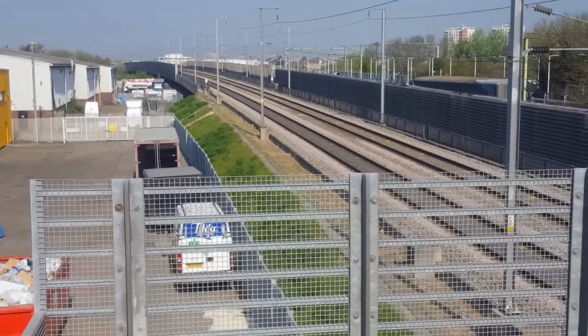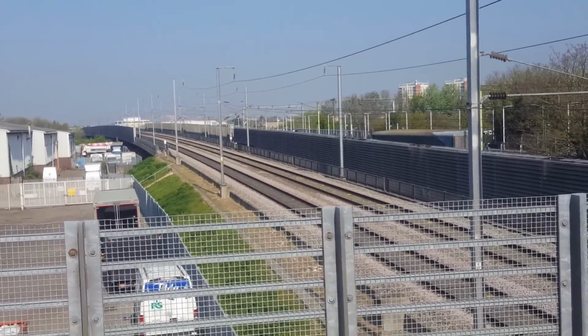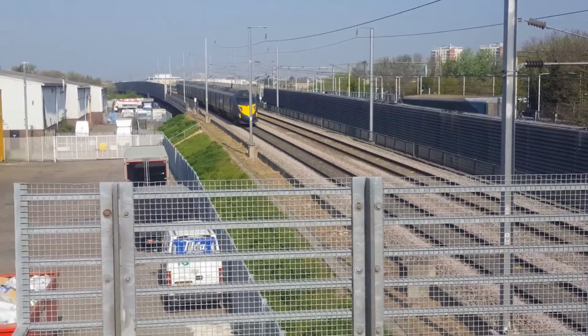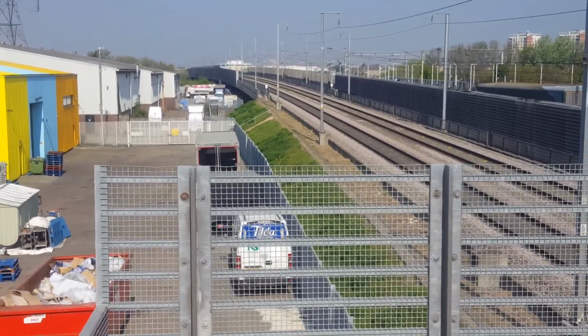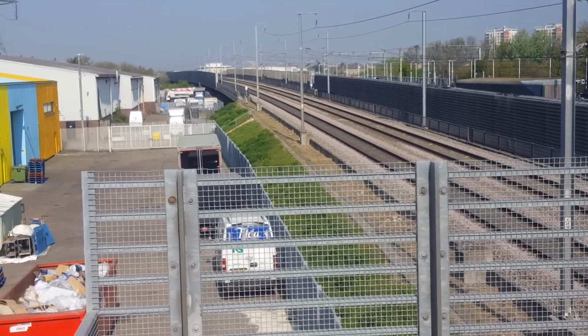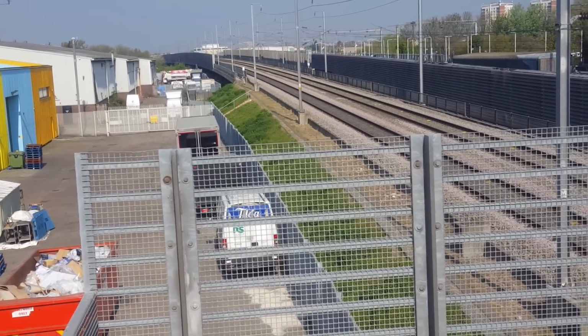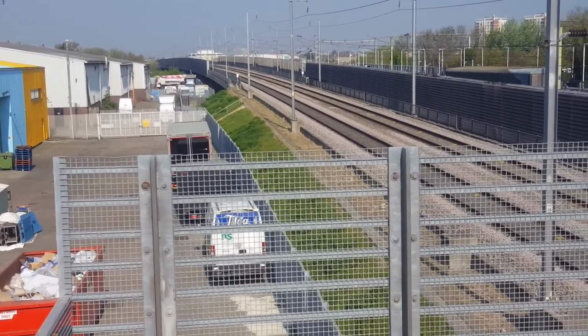Okay, ready to pass through is going to be another South Eastern High Speed Javelin service bound for London St Pancras. As much as I dislike them, they do absolutely rocket past here. Obviously I can't catch the numbers because I'm rubbish at catching them anyway, so on HS1 it's not very good, is it?